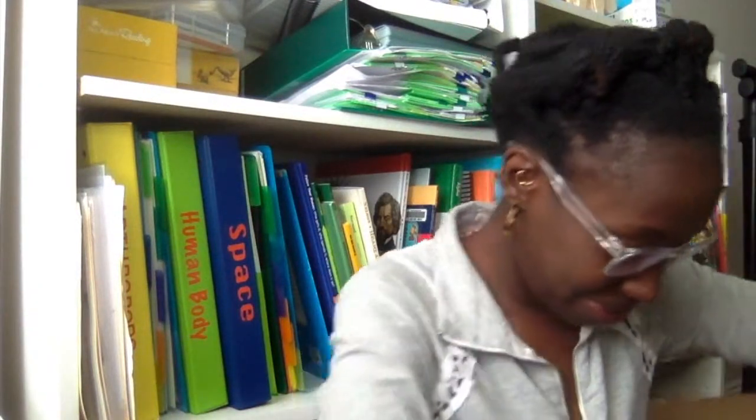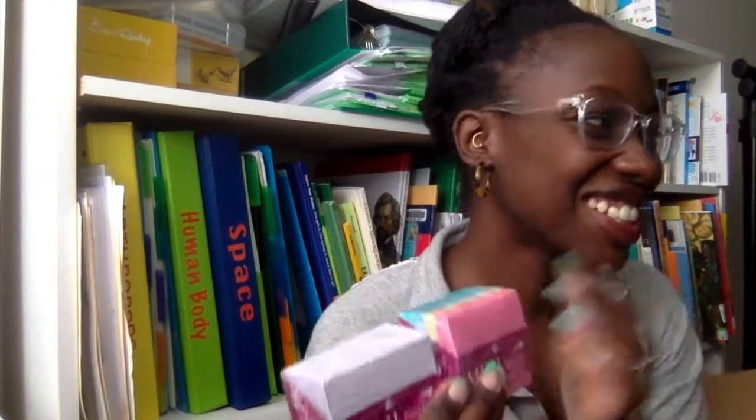I also got mini flashcards. Funny story. I didn't know that these were a thing. And so I would be cutting flashcards. Not anymore.